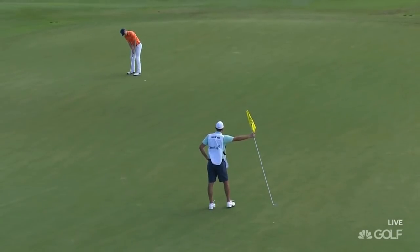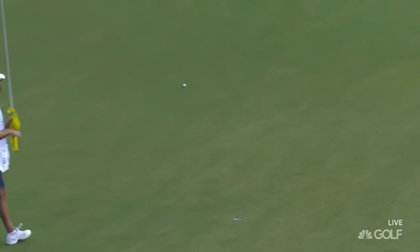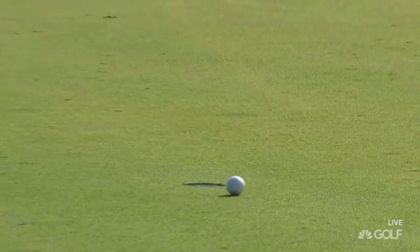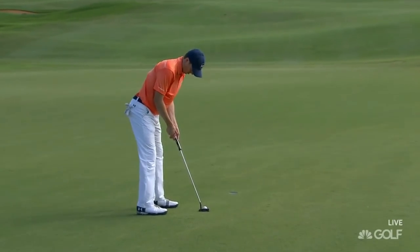Tough putt here. Going to break hard to the right, Bones. It is, and after that bad break off the tee, he's just looking for 2 putts here and get the heck out of Dodge. It's going to come up short. That is not the best place to leave it. So he turned it into a straight putt. Missed it low and right. He hit it very firm, inside right.